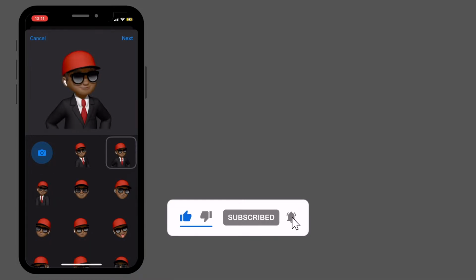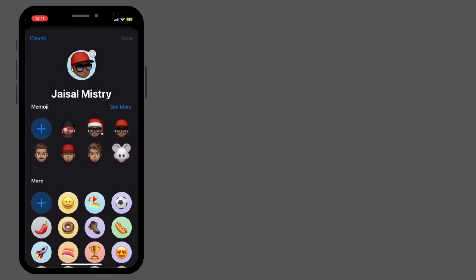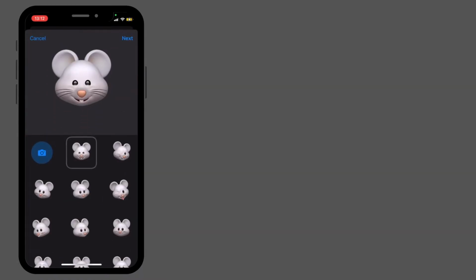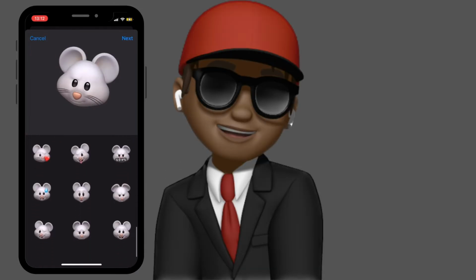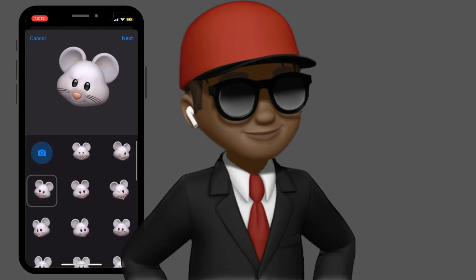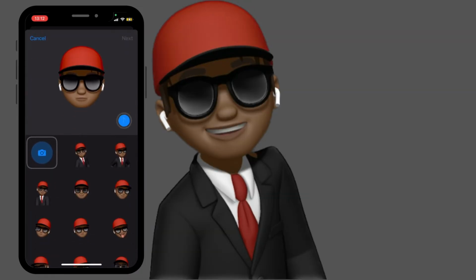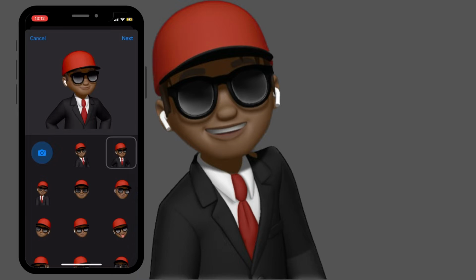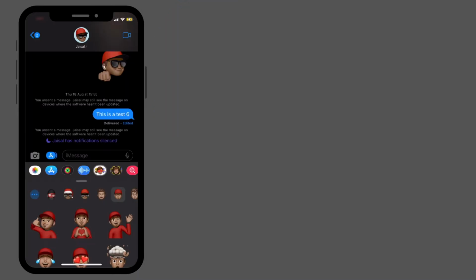I think personally I won't be using the third one as much as the first two, but I quite like the second one. I think that one is my favourite. Just to let you know, these aren't available yet on the Animoji stickers or profile picture, but it might come soon. But I personally quite like them just on the Memojis, and I think that's awesome.